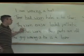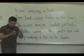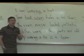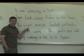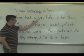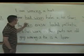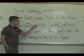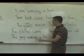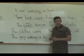Now, the worn eraser looked pathetic. So here, you've got a pencil, a little stubby eraser at the end, and it looks kind of sad, pathetic. So what kind of eraser is it? A worn eraser. And when things answer that question, what kind of, they are acting as adjectives. But as you see, worn is the same. It's the past participle of to wear. But here, its part of speech is adjective. It is acting as an adjective, all on its own. A standalone adjective. So if it were the big worn eraser looked pathetic, then big would be an adjective all on its own. Worn would be an adjective all on its own.